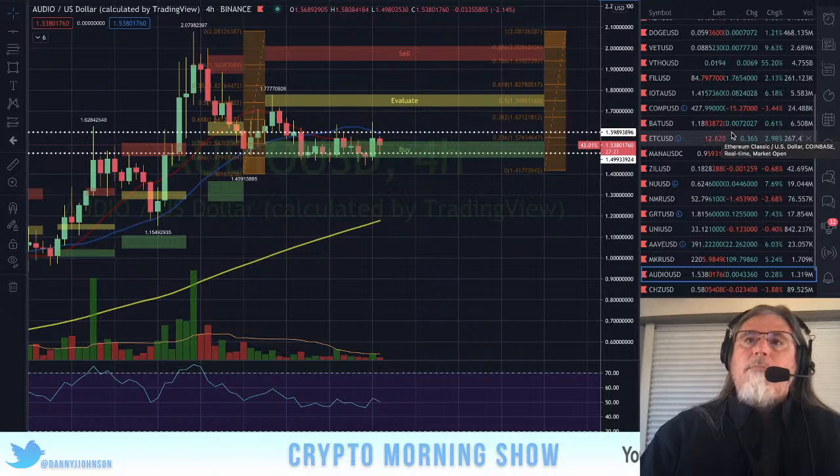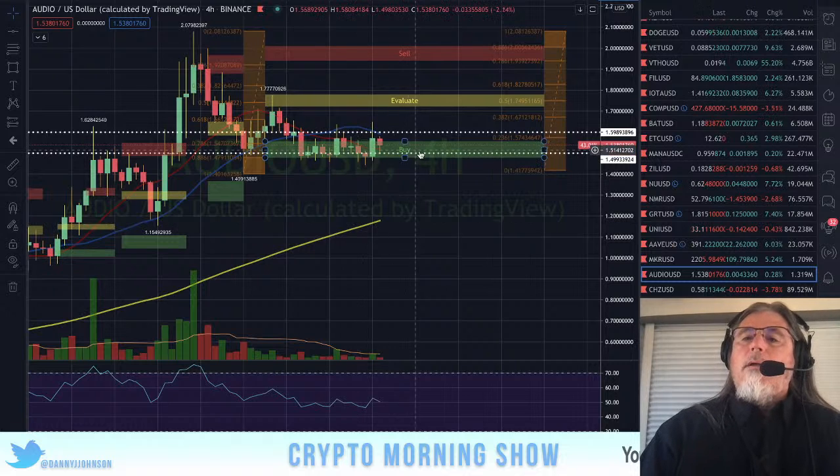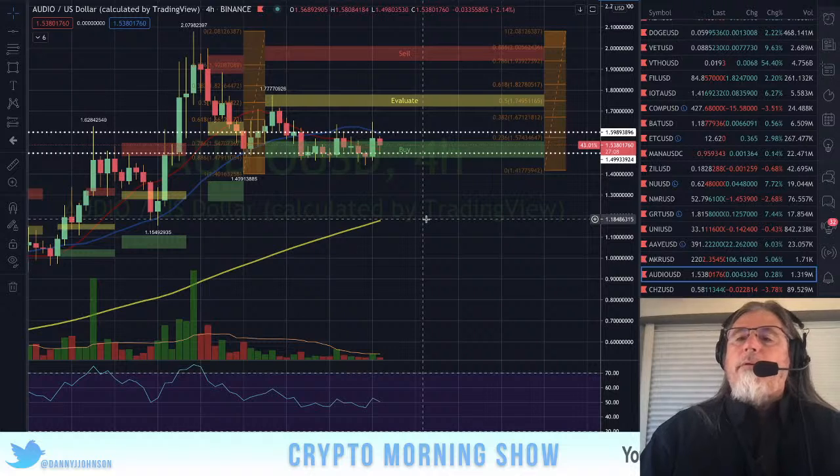Audio is an NFT token, sideways action, support at the 1.49. So basically the $1.50 mark USD, and resistance here at the 1.59.